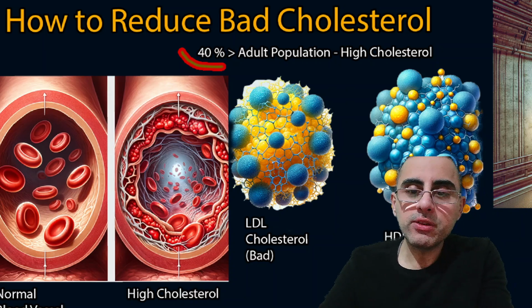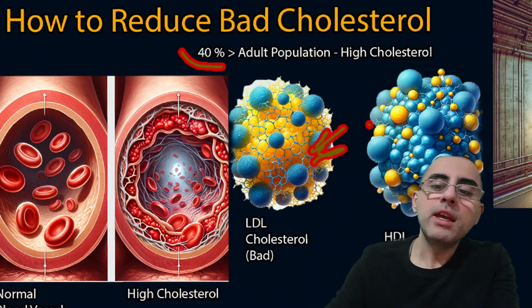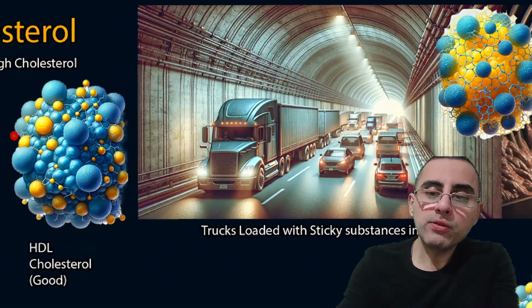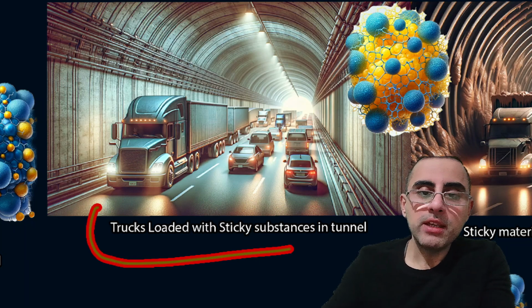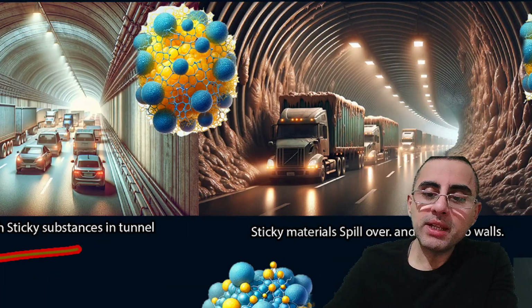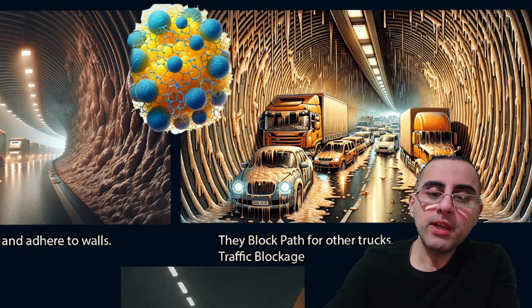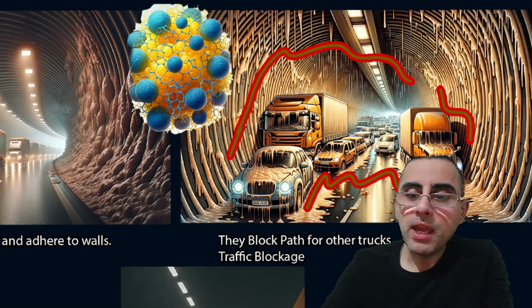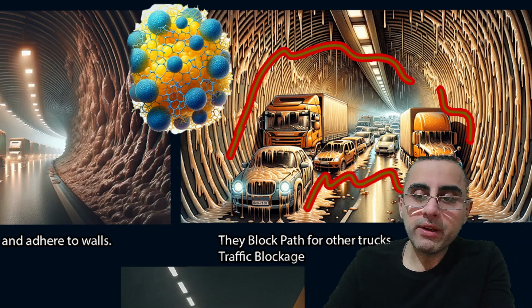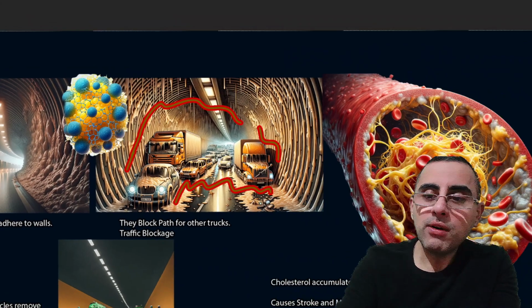Generally, all cholesterols are fats, predominantly types of fats. And imagine a tunnel with trucks loaded with sticky substances. They are moving, and sometimes these materials spill over from the trucks and stick to the walls of the tunnel. After some period of time, this tunnel is blocked and traffic is blocked, and it's impossible for ordinary cars and vehicles to pass through. That's the idea of cholesterol.